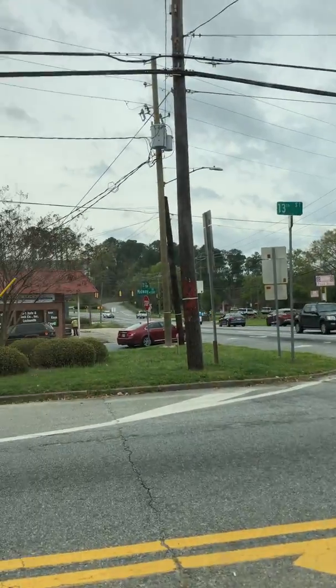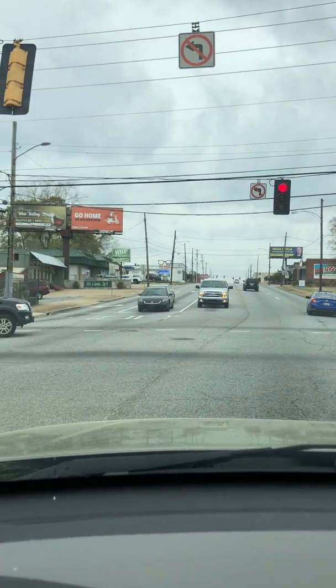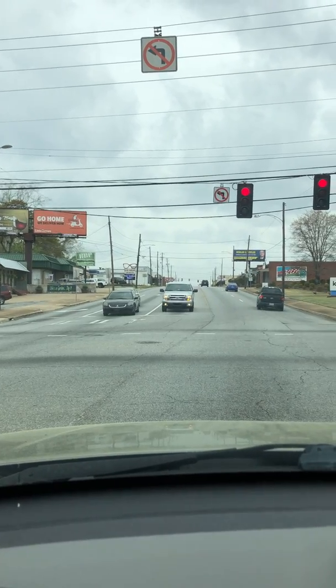If you head that way, that'll bring you over to Macon Road. We're heading this way. We will cross over Veterans Parkway before we do the downtown strip.